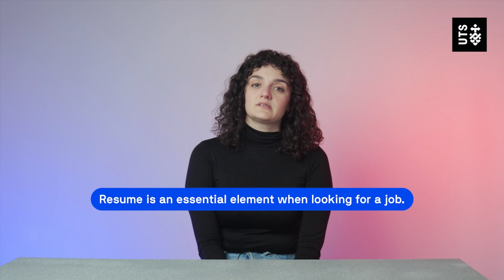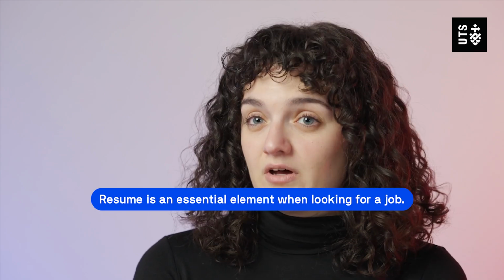A resume is an essential element when looking for a job. However, putting together a professional resume can be challenging. Plus, as a student, you may have limited work experience, making the resume writing process even more daunting. To begin, let's take you through an example resume. Section by section, we'll walk you through some key do's and don'ts of resume writing. Let's start by introducing you to John Tan.